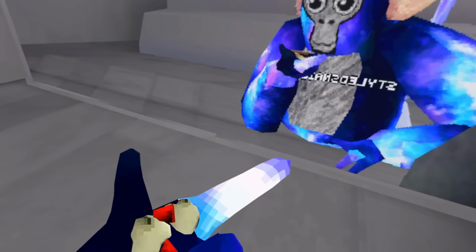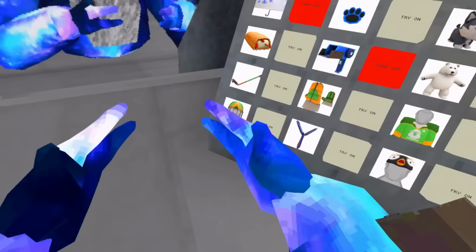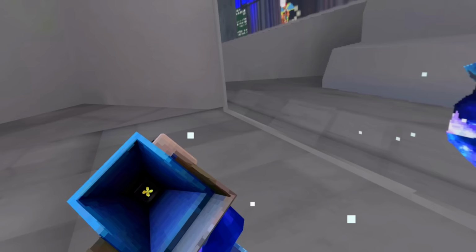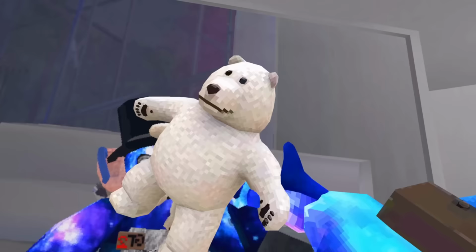You can actually eat it. Oh yeah. You eat the hot pocket. And you just leave the crumbs. Let's see. What's this thing? Oh, it's the snowblower. Look at that. Got a little fan in there. We got the polar bear. Look at this, he's jiggly.